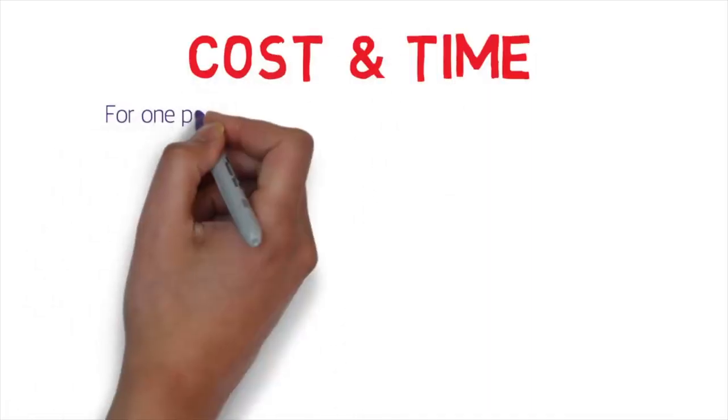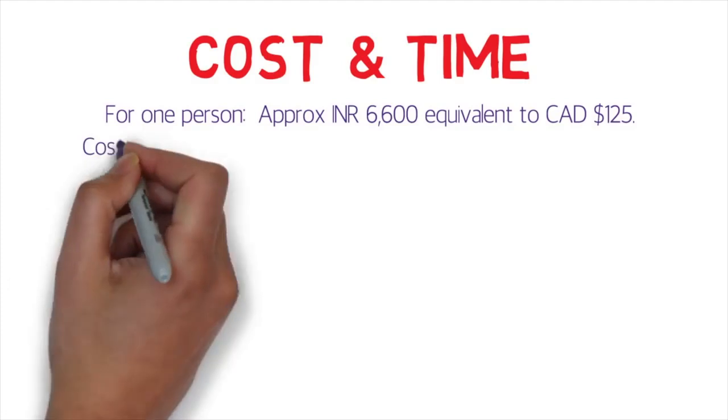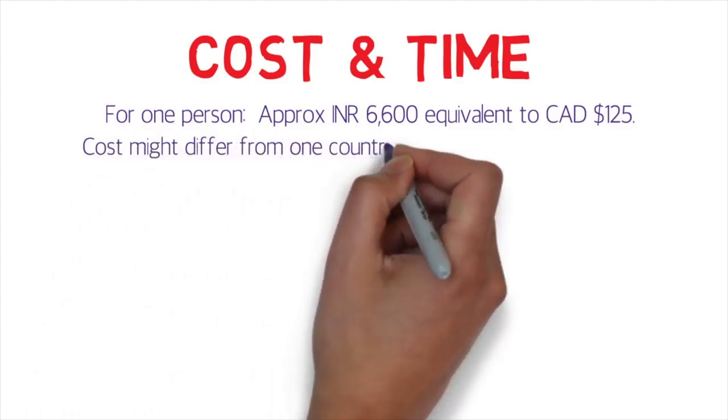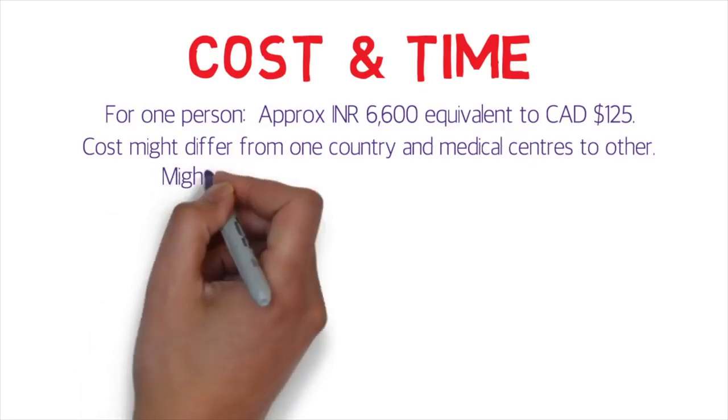So for one person, approximately rupees 6,600, which is equivalent to 125 Canadian dollars, is charged. Now, this was an amount which was charged from me last year in New Delhi. The cost might differ from one country to the other and also from one medical center to another, but it won't differ very much. So you need not worry about that. It will be a very minor difference.